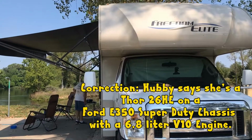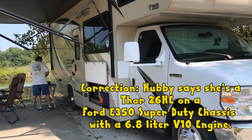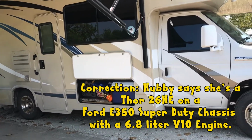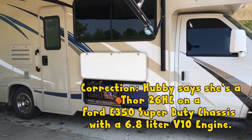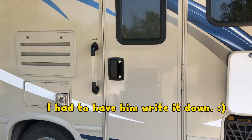Hi there, it's Patty. I'm going to give you a quick tour of our RV Frida. Frida is a Thor Freedom Elite Model 26HE. She is on a Ford chassis with a Ford E350 Super Duty 6.8-liter V10 engine. On the passenger side, we have the smaller of our two basement storage bays, a large window, the entry door, refrigerator vent, and the furnace vent.